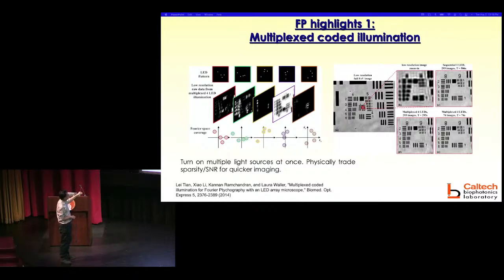So I thought it was a fascinating idea because when we first published on FPM, we only turned on one LED at a time and then sequentially did scans. What she and Lei Tian were able to show is that if you turn on multiple LEDs, you can effectively trade off either sparsity in the image itself or SNR, to do quicker imaging. So this is a good example where their group showed that if you do sequential lighting of the LEDs, you can get images like this after scanning for about 600 seconds. But then you cut that time down very significantly by multiplexing 4 LEDs at the same time. I thought that was really cool and interesting.